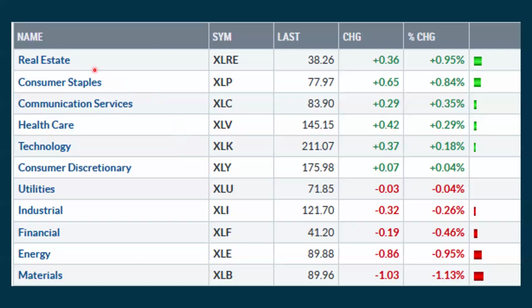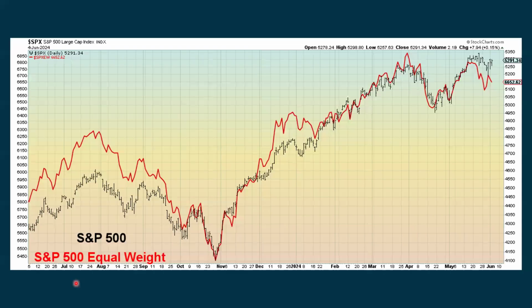Looking at our different sectors, real estate saw some love, followed by staples. That's a little bit of a concern to us, but communication, that's more growth. Healthcare is also another defensive area. And then tech was also up. Discretionary was virtually unchanged, but a little bit positive. Utilities and industrials were down. Financials, energy, and materials were also down.